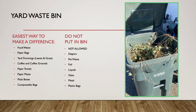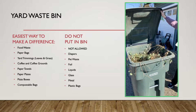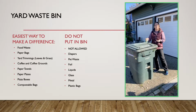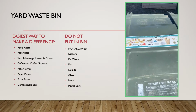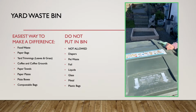What happens is the company will come tomorrow morning, they're going to pick this up, and they're going to create compost with it. I had very little work to do except to make sure that the things that I put in this bin were what they allow. They will then take it, and instead of going into a landfill, it will be used to create healthy compost, which we can bring back in our garden.